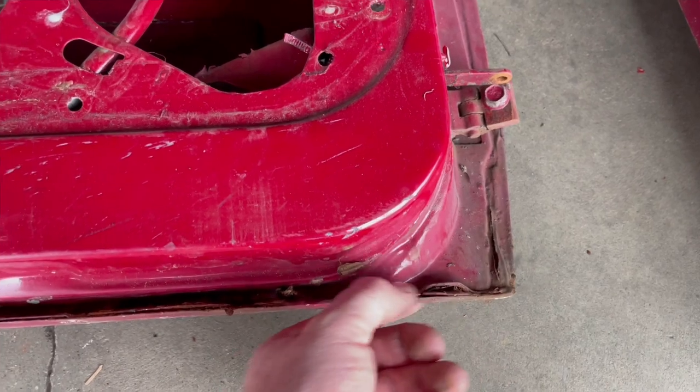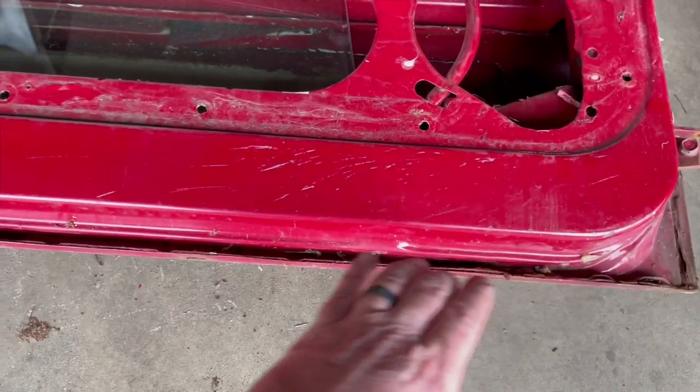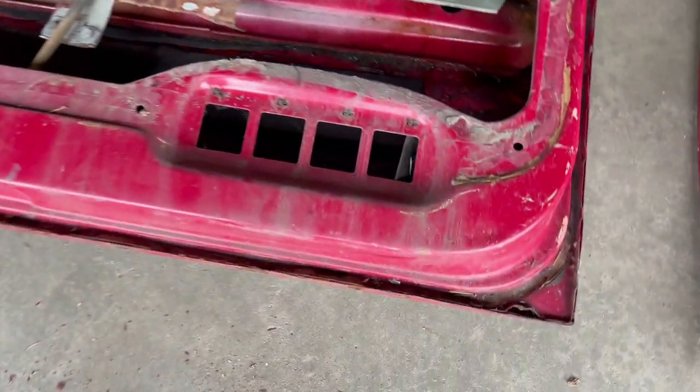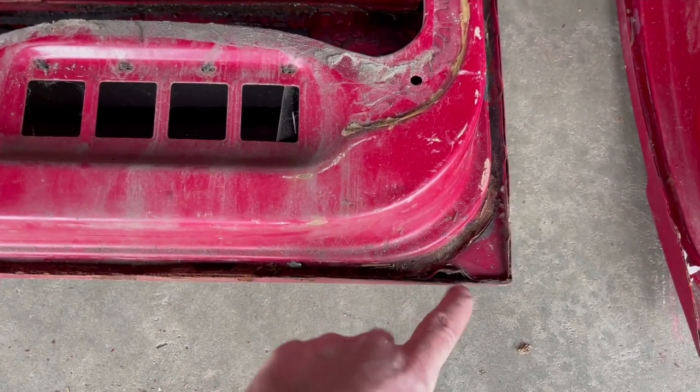So we're gonna clean out these, almost gutter drains, let's say. And then I'm also gonna wire brush this whole inside where the seal normally goes. Same thing on this door. This door luckily doesn't have any rust on the outside. Again, shouldn't say that, knock on wood, because it's gonna happen.